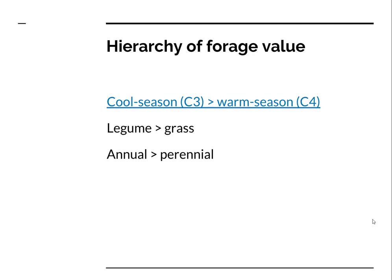Okay. The same thing is true with legumes. Legumes in general have greater nutritive value than grasses, assuming that the maturity is the same, management would be similar, that kind of thing. Okay, the same relationship holds with annual plants versus perennial plants. So plants that have an annual growth pattern, that are annuals, generally have greater nutritive value than plants with a perennial growth habit.